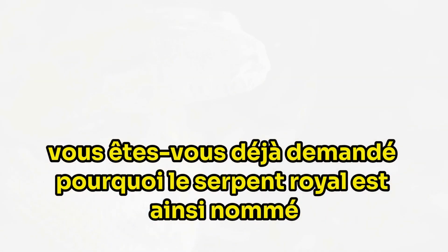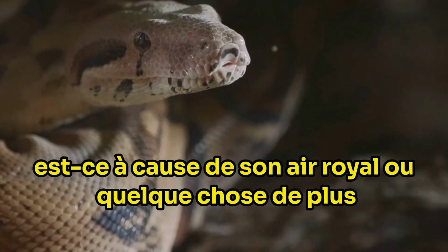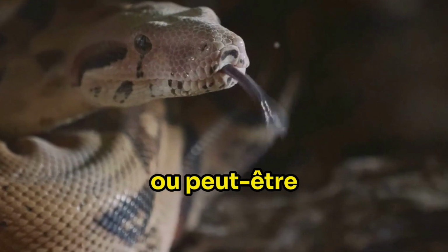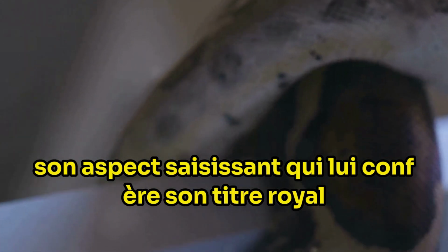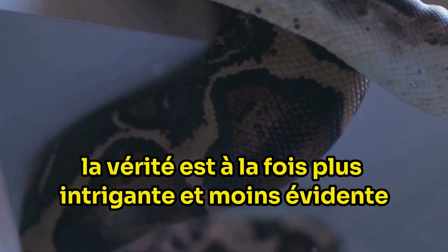Have you ever wondered why the royal snake is so named? Is it because of its regal demeanor or something more? One might think that it's the creature's majestic bearing or perhaps its striking appearance that lends it its royal title. However, the truth is both more intriguing and less obvious.